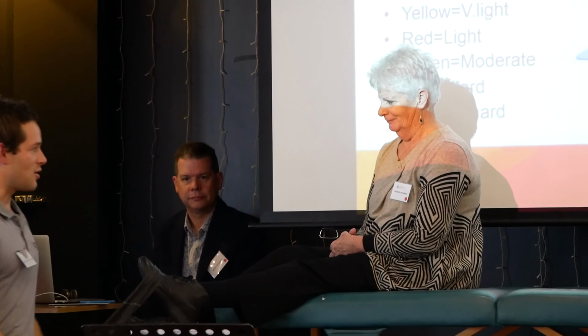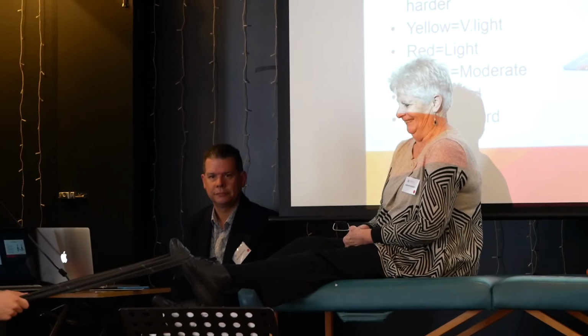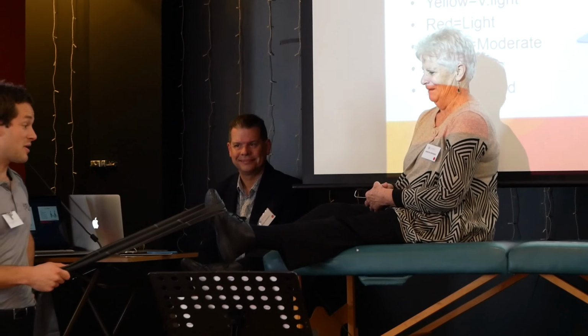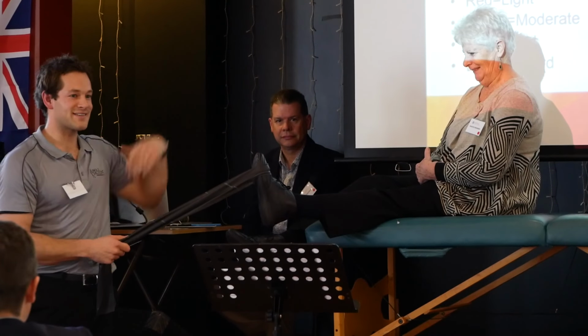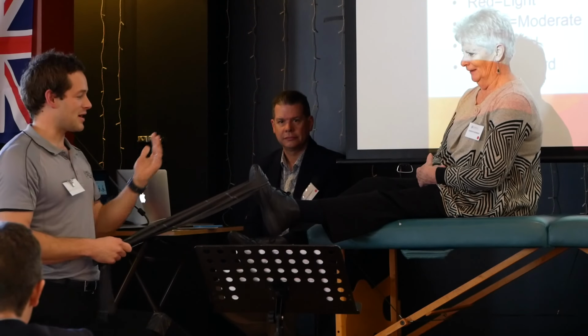Yep. So this is a red band, so we consider this a light resistance. If we go a bit more hardcore, we'll get a black band for Marilyn now. So if you try and pull back against this one, it's going to be a bit more challenging. This one's getting a bit more towards her 1 rep max, I would say, and then coming back down.